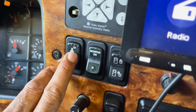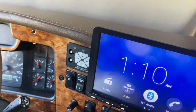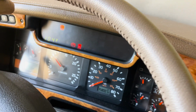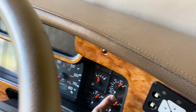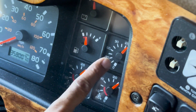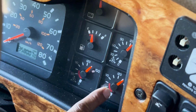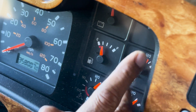This is your tow light. You turn a light on here at night. The dash includes a rear air, front air, and accessory air. Can you see them in the video? You have to have your accessory air built up to 110, 120 before you take off. So not just the front and rear, but your accessory air pressure has to be built up.